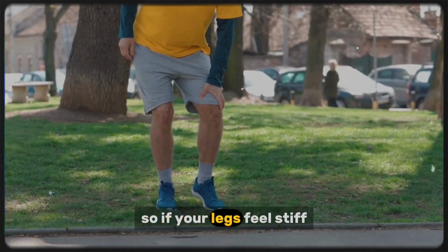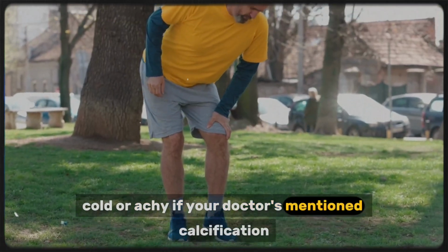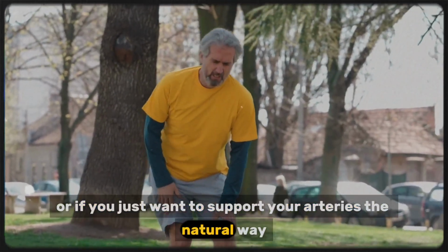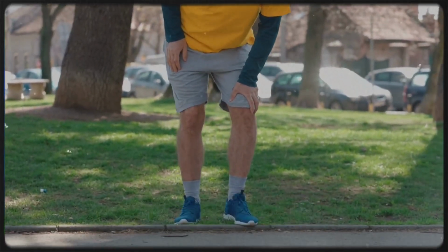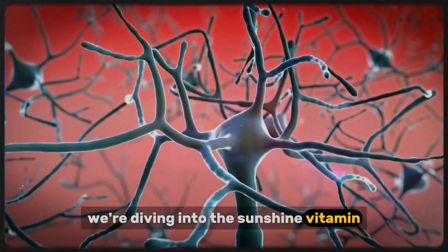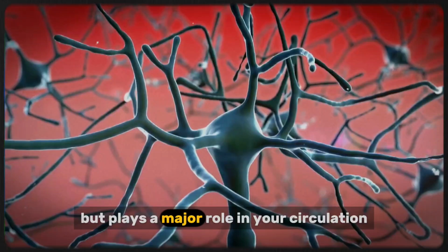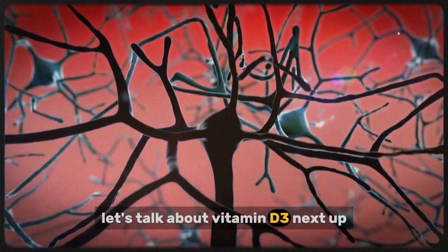So, if your legs feel stiff, cold or achy, if your doctor's mentioned calcification, or if you just want to support your arteries the natural way, vitamin K2 is not optional, it's essential. Coming up next, we're diving into the sunshine vitamin, one that not only boosts your immune system, but plays a major role in your circulation. Let's talk about vitamin D3.